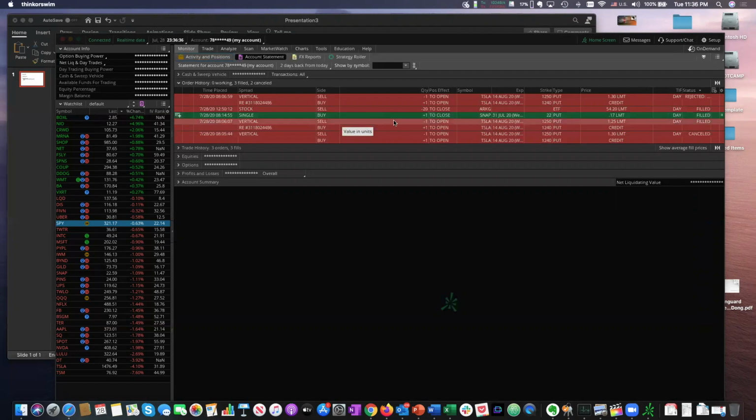Again, all of those are just ideas. None of this is actually a recommendation. So do not trade if you don't know what's going on, and trade at your own risk. With options, you can potentially lose all the money, so be very careful when you trade options.